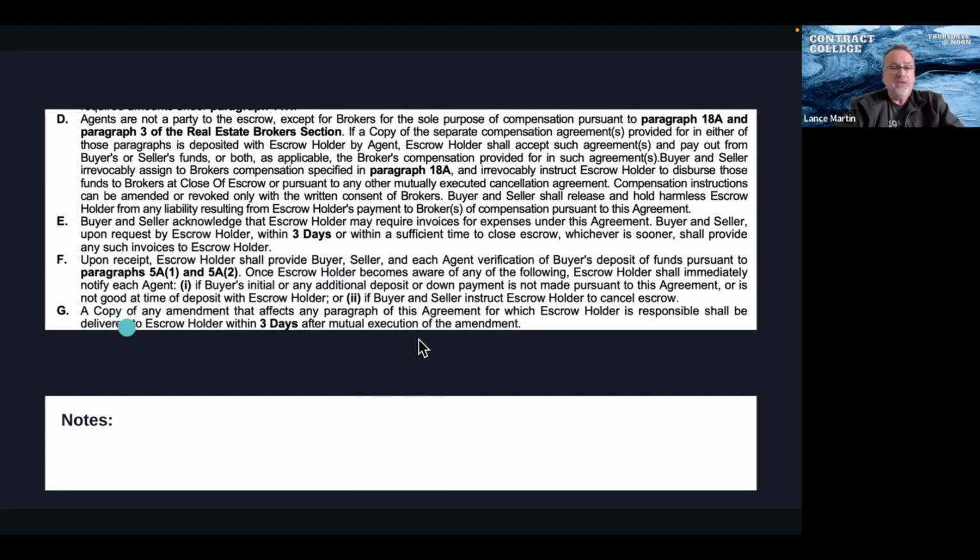A copy of an amendment that affects the paragraph of this agreement for which escrow holder is responsible shall be delivered to the escrow holder within 3 days. That's exactly what we just referred to. So if the buyer and seller amend the contract, that amendment needs to get into escrow within 3 days of execution of that amendment. Hey, we just agreed to do a $2,000 credit. Get a copy of that into the escrow so they've got that in their file.